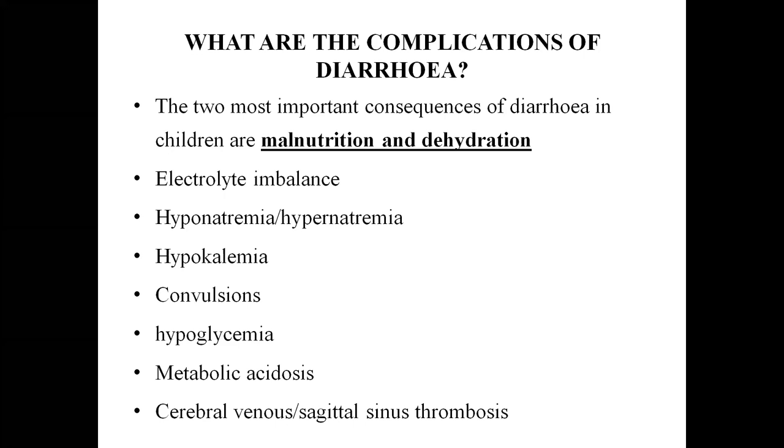Metabolic acidosis can happen. And if the dehydration is too severe, if the hemoconcentration is more, then the child may have thromboembolic manifestations like cerebral venous thrombosis and sagittal sinus thrombosis. So what is the role of antibiotics in diarrhea?